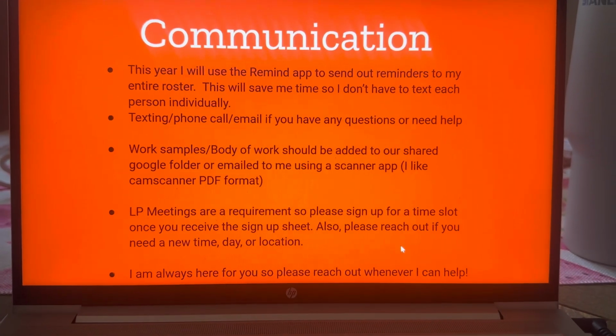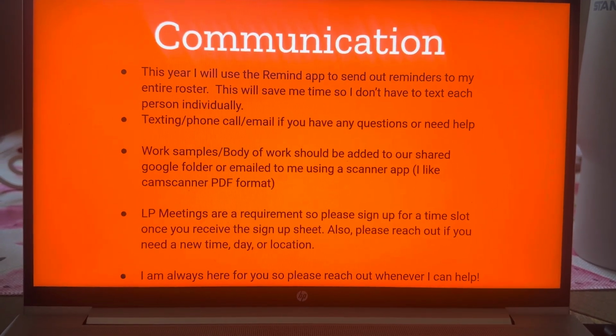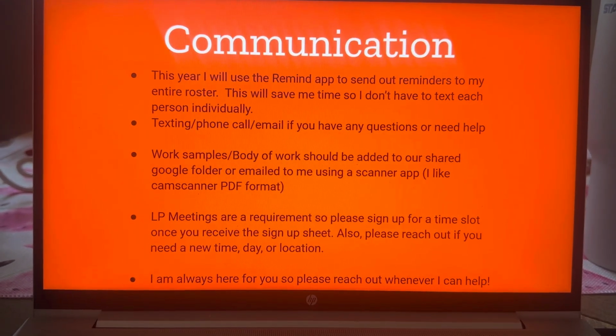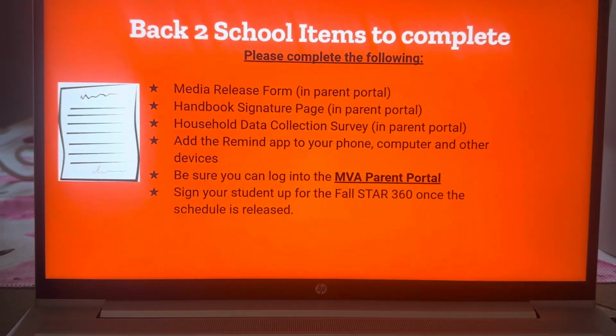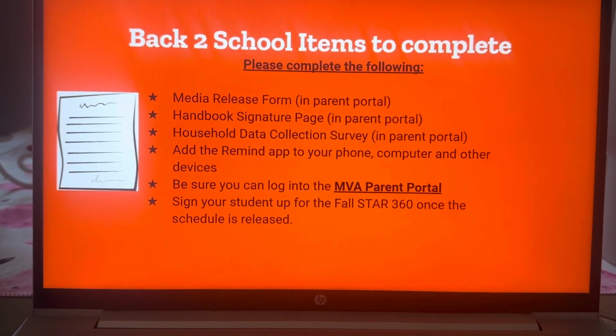Learning plan meetings this year, at our first meeting, we're going to sign up for meetings for the entire semester. And then if we need to change to a new day or time, you can let me know. That way we have our calendar set up for that first semester. And then if you ever need anything, please reach out and ask. My job is to support you guys and to be your little middleman if you have any questions.